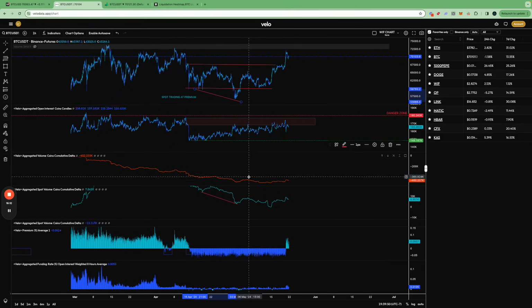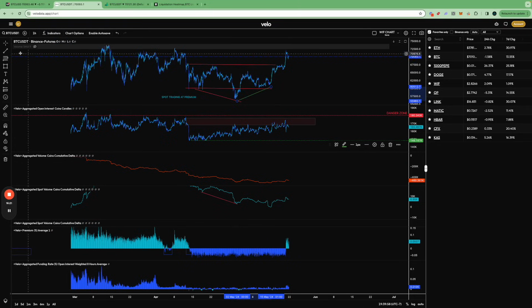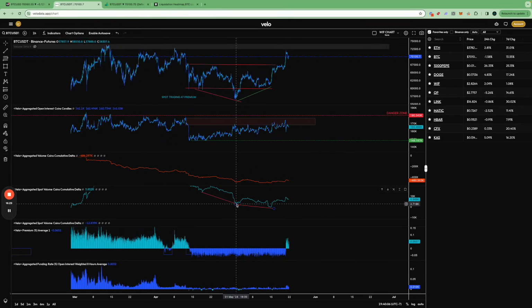What happened here though, and this is where the important part comes in, you have another low and another low. Okay, this time, and this is what's key here, what do we see on cumulative volume delta? Okay, what we see here is a divergence. Once again, between this low and this high, you have 4,000 Bitcoin to 8,000.